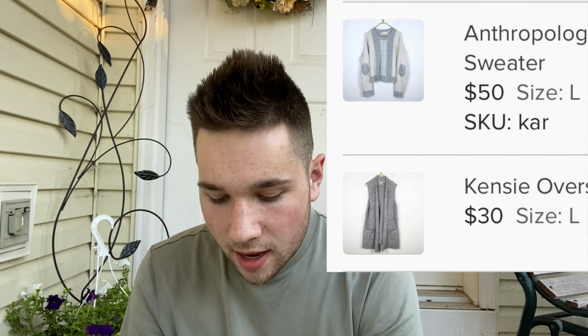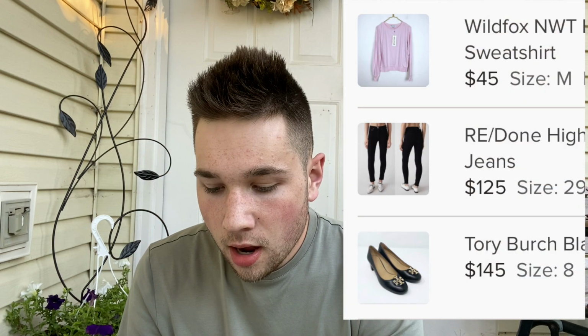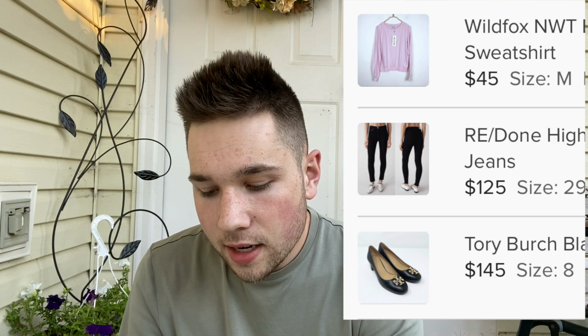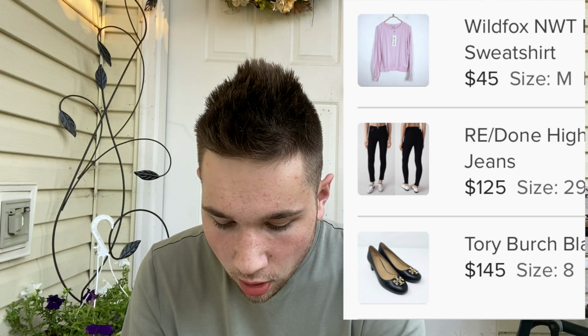Then I sold a bundle of 2 sweaters. One was Anthropologie Sleeping on Snow, and the other one was Kenzie, and they were just 2 chunky knit sweaters. Those sold together for $40. I then sold a bundle of a Wild Fox new with tags jumper, a pair of Redone Levi's jeans, a Bolo denim brand, if you don't know, Redone, and a pair of Tory Burch heels, and those sold all together for, where'd it go? $160.